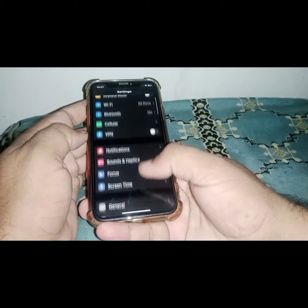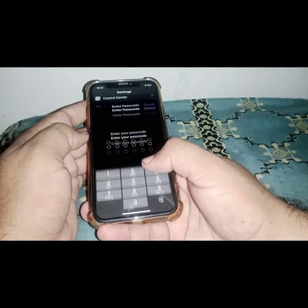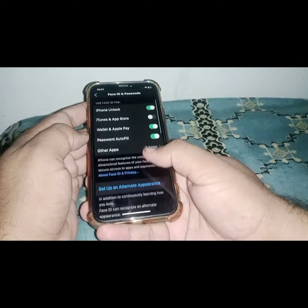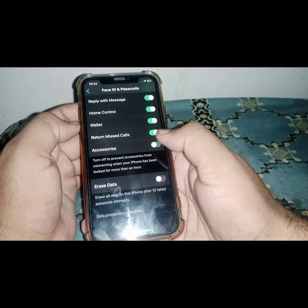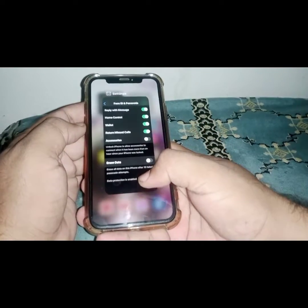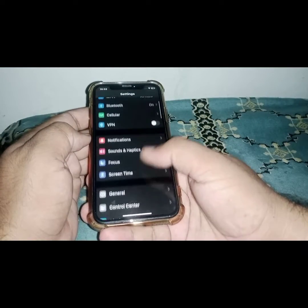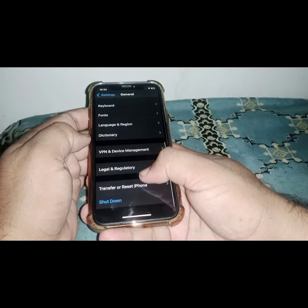Click on this, scroll down and click on Face ID and Passcode and enter your passcode. Scroll down. From here you can see the accessories toggle. If the toggle is turned off, what you need to do is turn it on, and after that go back and open Settings again.